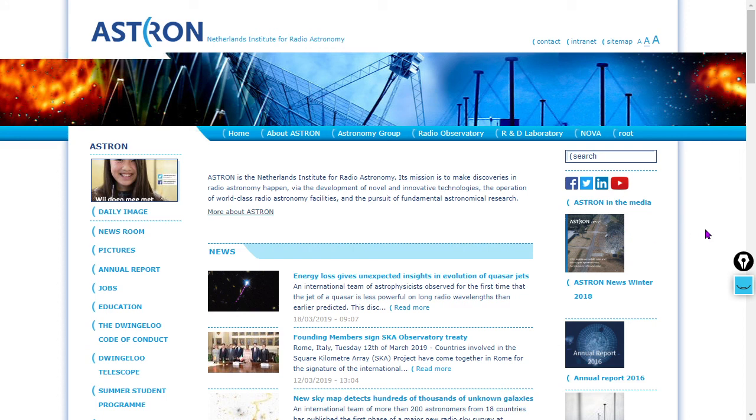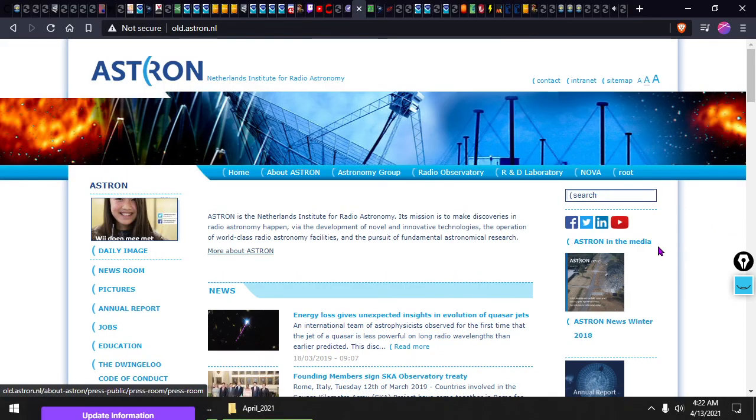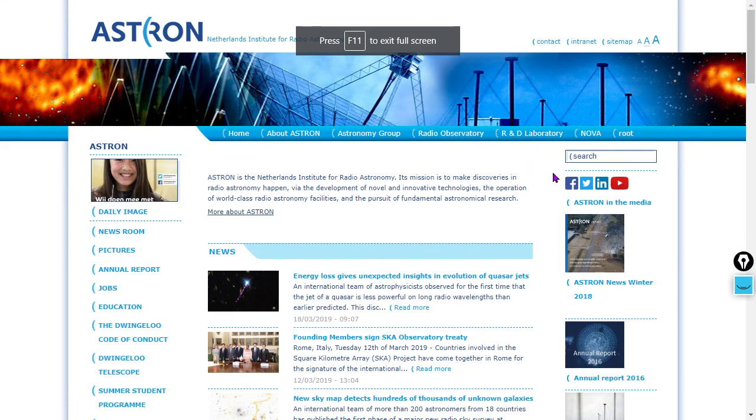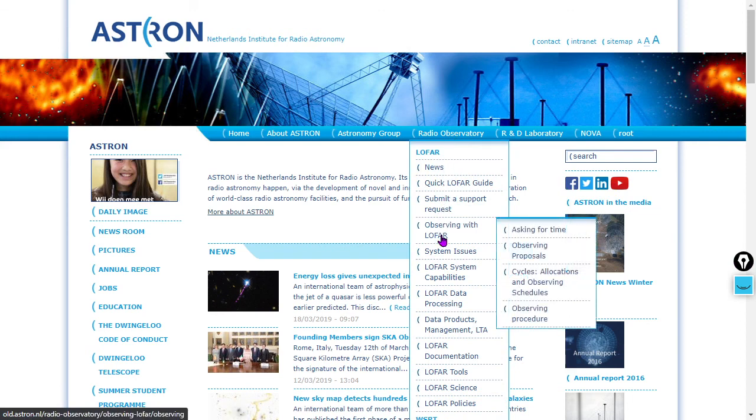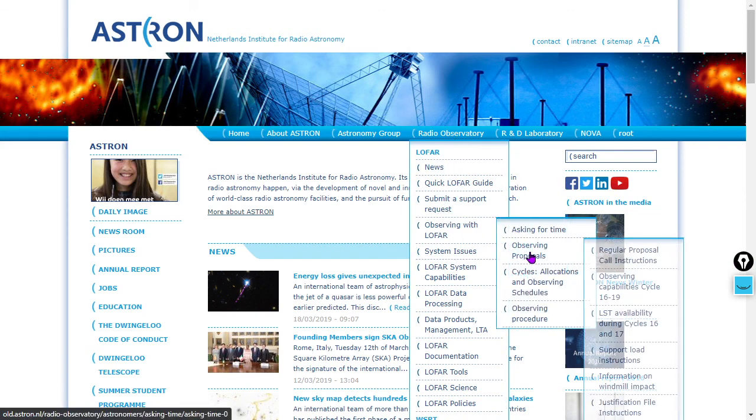Now let's talk about LOFAR real quick. If you'd like to send LOFAR a request, you need to head to old.astron.nl. If you head to old.astron.nl, hover over Radio Observatory, come down here to Observing with LOFAR, and click on Observing Proposals.